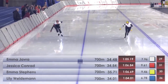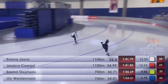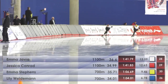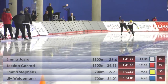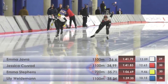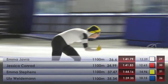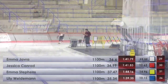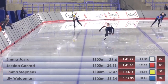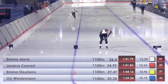Coming up to get the bell lap, 2 skaters, Javra and Conrad. Looks like the gap's closed up a little bit. Just 0.04 of a second separating them. Here comes Jessica Conrad. She gained nearly a second and a half on that last lap, as she crosses over behind her pair, and she has taken over the lead in the first pair of this quartet. Conrad and Weidman are both on pace for personal bests if they keep this up. Here comes Jessica Conrad. She's going to take the pair. It's just a matter of time.